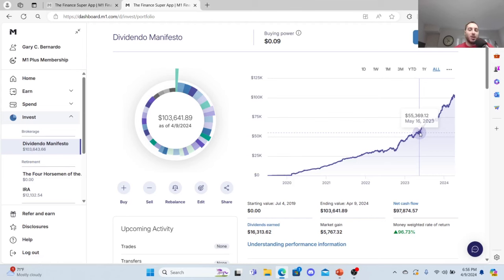I can only have 100 on M1 Finance. I do need to do a little bit of trimming, and I do need to add some of the Yieldmax ETFs, the ones that are doing really good, once M1 Finance adds them. So that needs to be taken into consideration because I need some turbocharged passive income to grow my dividend portfolio. So that is very clear. I'm using the passive income of the Yieldmax ETFs to turbocharge my dividend portfolio.